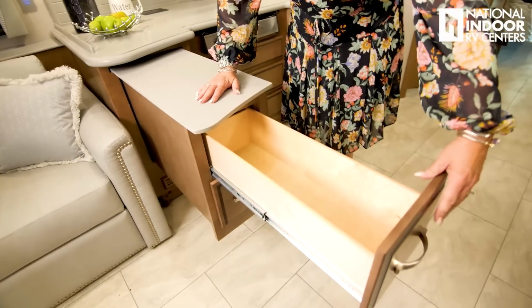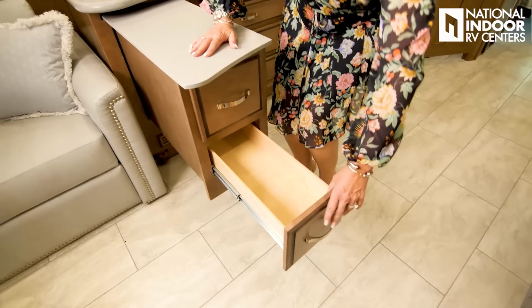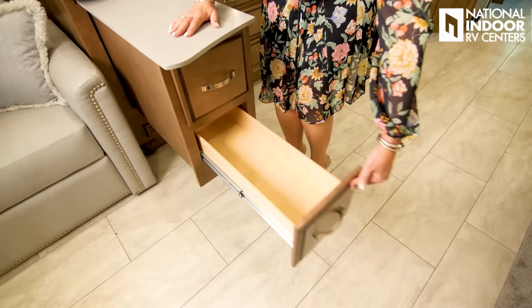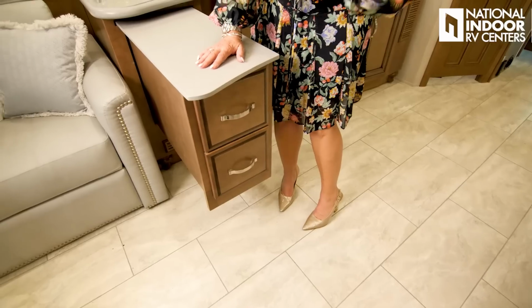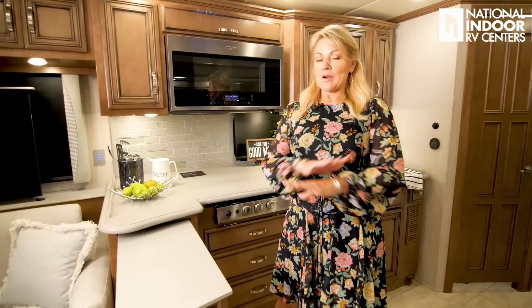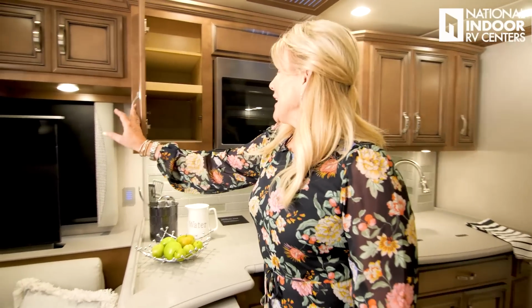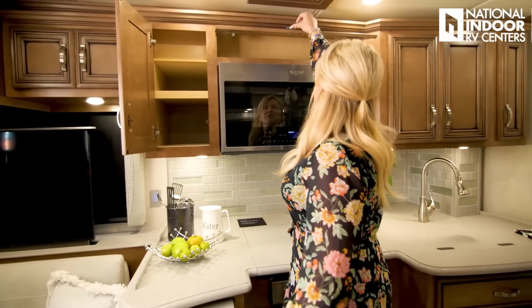Full extension drawers with ball bearing glides. And not only that, but look, we're talking soft closed doors. Soft closed doors on the entry level diesel Newmar. Again, I told you they don't do cheap at Newmar. Period, end of story. Look at all of this storage.